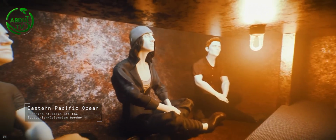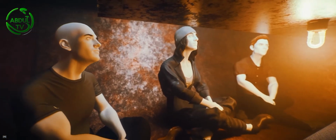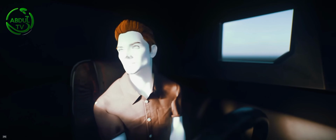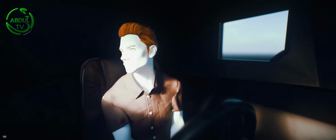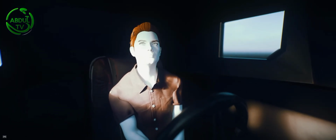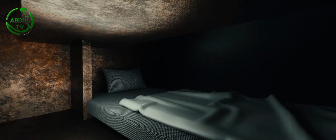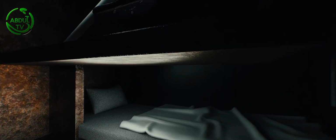Inside the cramped vessel, 5 men sit in tense silence. Every so often, the low hum of the diesel engine pulses through the hull as it pushes them forward at 16 kilometers per hour. The sub is divided into 3 compartments. This middle is the crew area. It's sparse and uncomfortable. Bunks cramped tightly together, a single hatch above for entry.